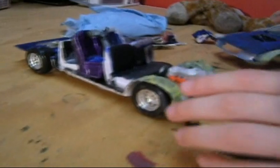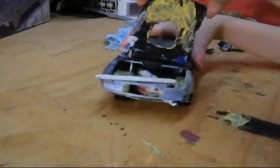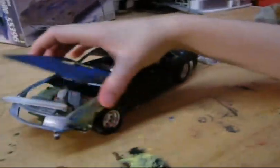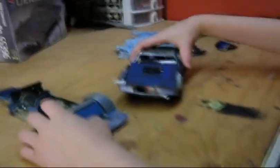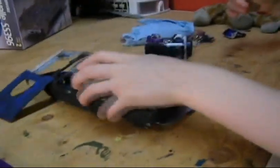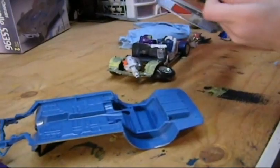Well, the motor, here's how it's gonna go. Like this. Swanky. And then, wait a second, this is the body to this car. It says this doesn't fit on there very well, so I put it on. Oh, I have to glue this back on.